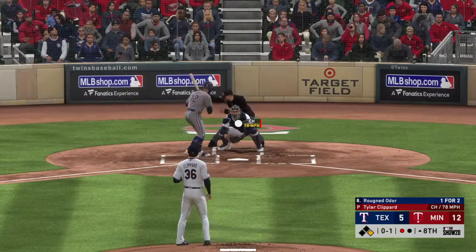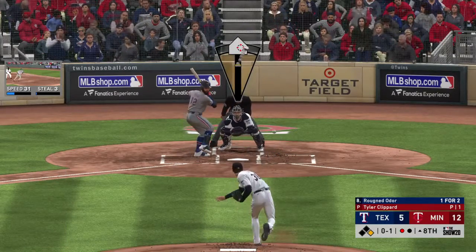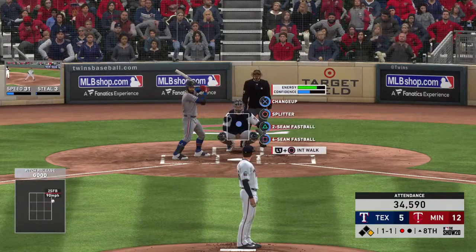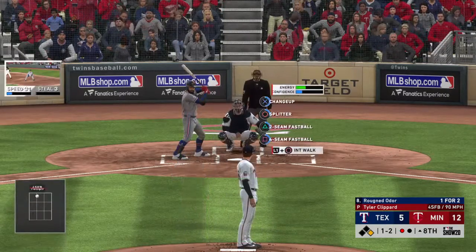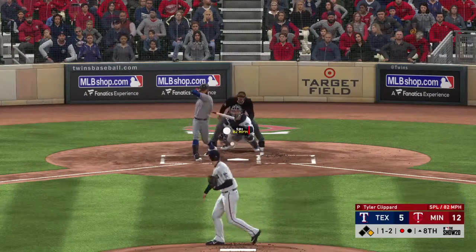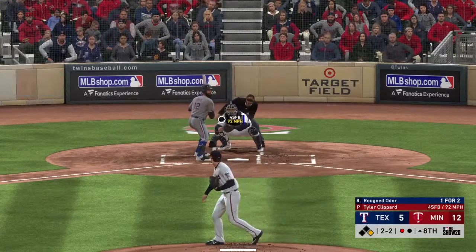Into the box now, Rougned Odor, as the changeup to him drops in there for the first strike. Outside for a ball, 1-1. That's not a bad pitch right there. That 2-seamer moving away from a left-handed hitter. Didn't get the strike, but I like the idea behind the pitch. Did a good job to shorten up and protect the plate, and he'll have another shot at it here. Ball 2.